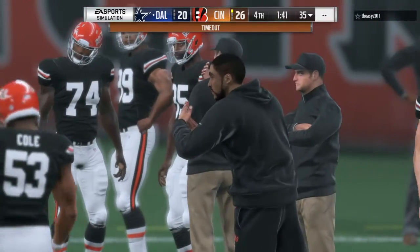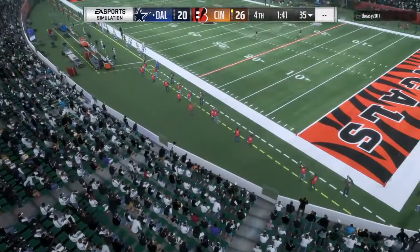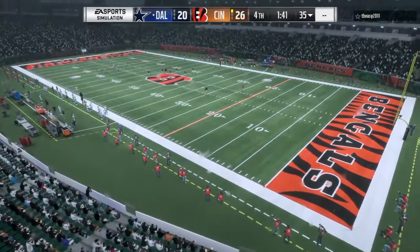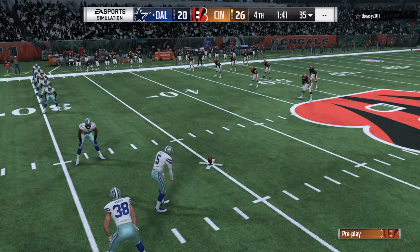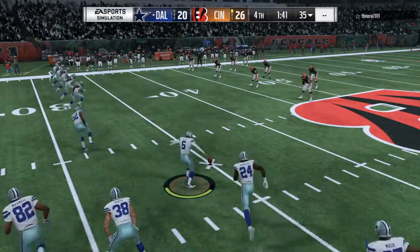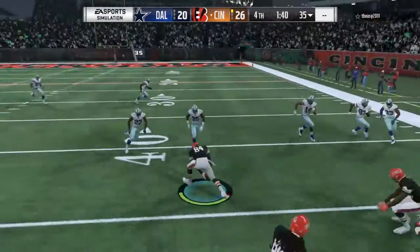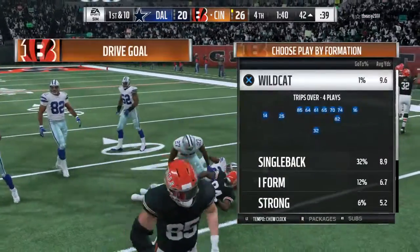Now a 2nd timeout called for by the defense. That'll leave them with just 1 remaining in this 4th quarter of play. Now for the onside kick. And this is going to be snuffed out. The Bengals recover. They had to go for it with no timeouts remaining, though now.